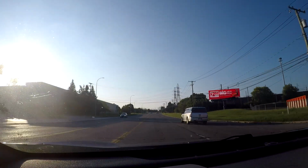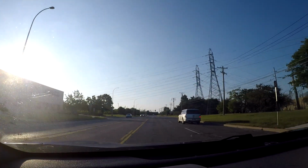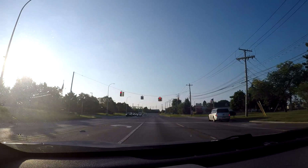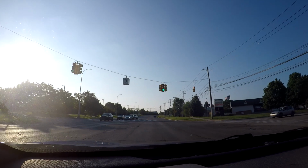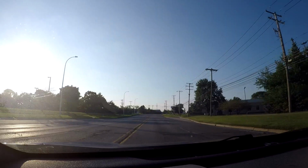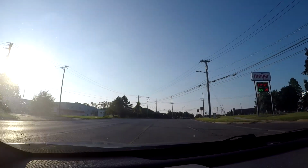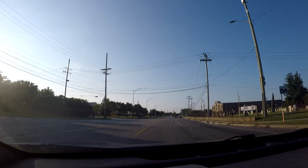Got a big storage facility off to the right. I think it's Public Storage or something. And if you make a right turn here at this traffic light, that'll take you over to a Meijer. So yeah, we have a Meijer department store that's off to the right. Got the gas station for Meijer as well. And we're now starting to come into a pretty big shopping area.